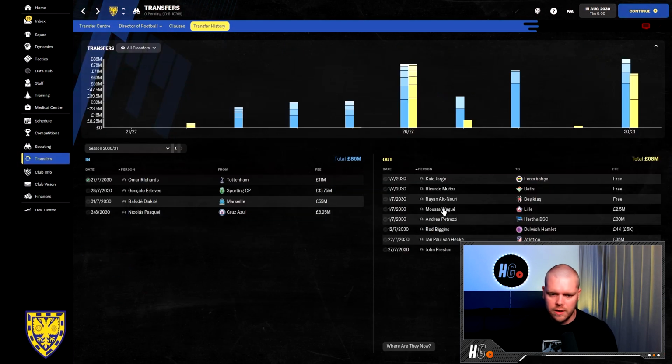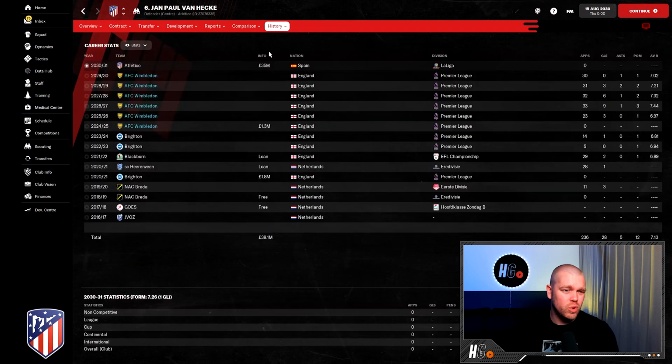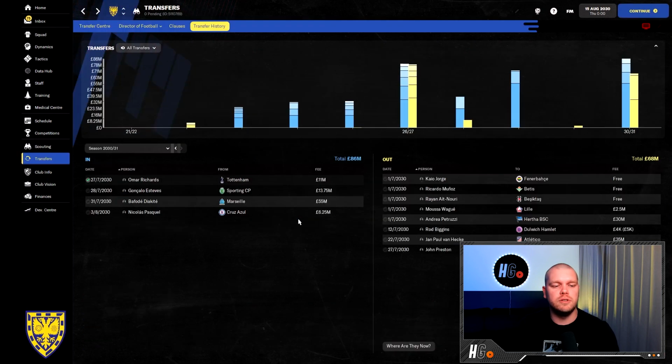And then we also had Wagu's gone, and then this guy Jean-Paul Van Hecke, who we signed from Brighton for I think 1.3 million pounds. He's been a mainstay in our team in the Premier League. 35 million pounds. He's now gone over to Spain to Atleti.